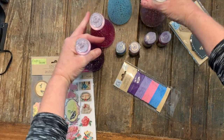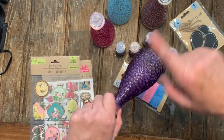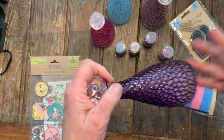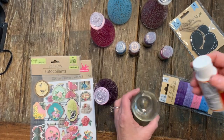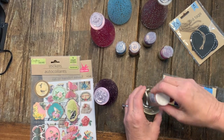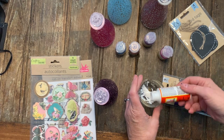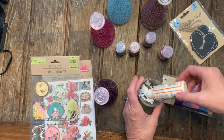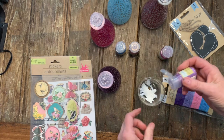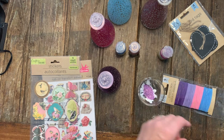All right, now I'm going to put some glitter on them. I'm going to take some Mod Podge, put some glitter in it, and then paint it over these just to give it a dusting. So I'm just going to take Mod Podge. This is the gloss, and I'm going to get some in here. And then for the purple one, I'm going to take some purple sparkles, just like that.